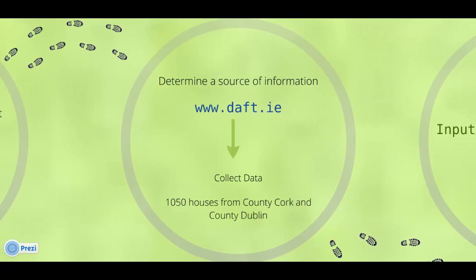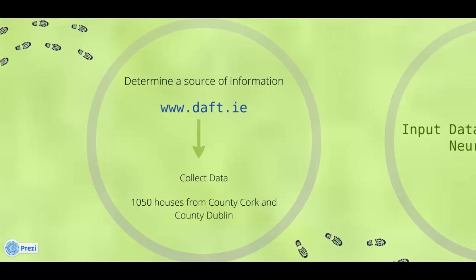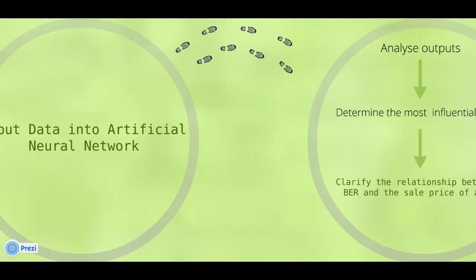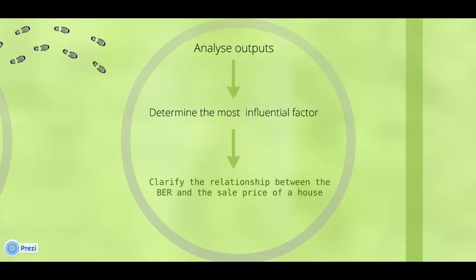The next step is to determine the source of information. For the purpose of this investigation, www.daft.ie will be used. Factors, in other words the data, will be collected from both County Cork and County Dublin. Once the data has been obtained, it will be inputted into the artificial neural network model. Once the data has been inputted and the ANN model completed, the outputs can be analysed. This will determine the most influential factor and in turn clarify the relationship between the BER and the sale price of a house.